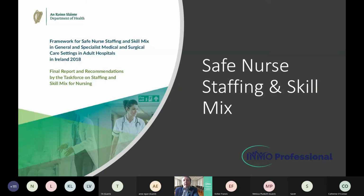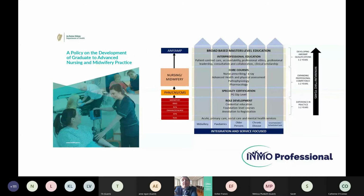Again, nobody will ask you in great detail to outline what's in there, but at least have an awareness that the document has been published. In the same way, the policy on development of graduate to nursing and midwifery practice outlines the career pathway. This will be of interest to you because it outlines the way your career could unfold and the pathways that are available for you. It's an excellent document. It shows the pathway from graduate to advanced practice, which theoretically could be between 3 and 5 years post-registration. I suspect that would be quite unusual, but it does show and define the process. So just be aware there is a policy, so if somebody's asking you about your career development, at least you're aware what the potential is.